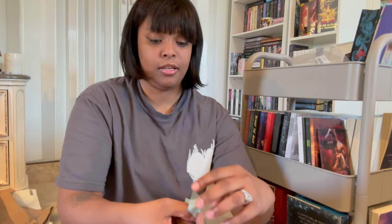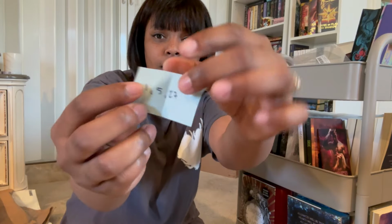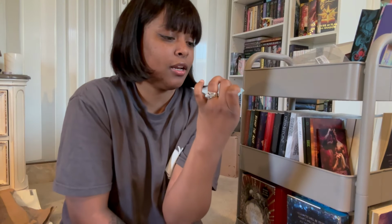Okay, you look first. Is it upside down? Look at my chicken scratch. 1, 5, 27. And the prompt is, without looking at the book, tell me what genre the book is. And I feel like this is gonna be pretty easy. Okay, I'm gonna have to shift you because the angle is just not angling.